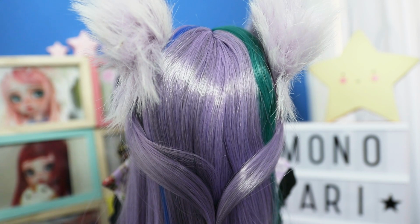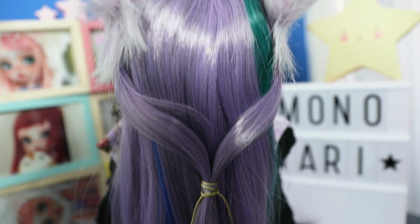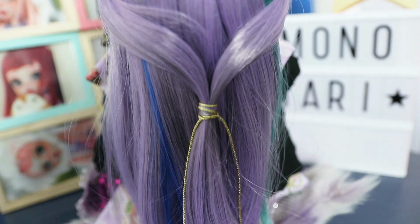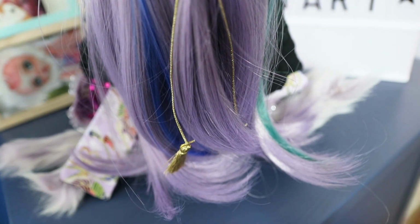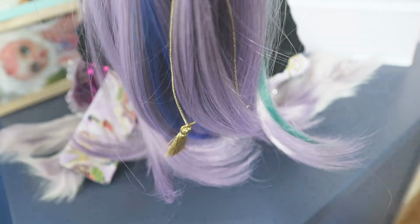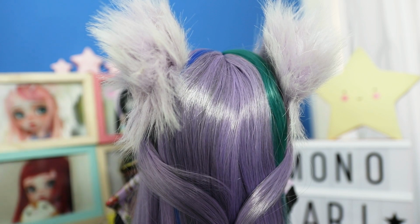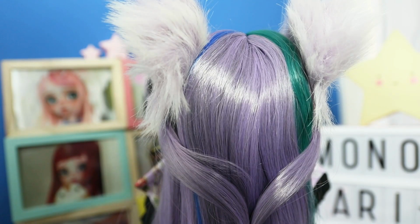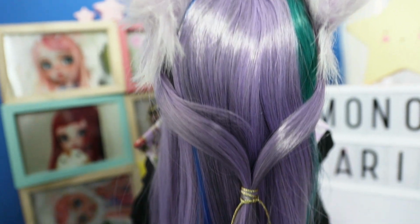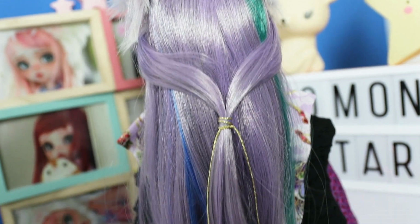But over here it is just a beautiful middle parting, and then she has this really beautiful hairstyle, which is simple but effective. You get a little bit of golden accessories, and it is very long. You can also see that she has a petrol colored streak on the right side of her hair and an indigo blue colored streak on the left side.